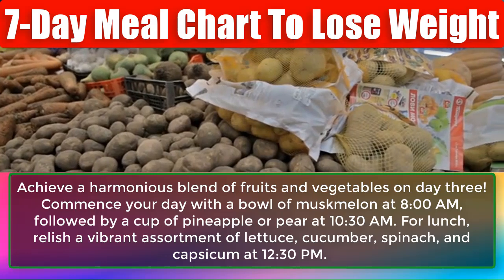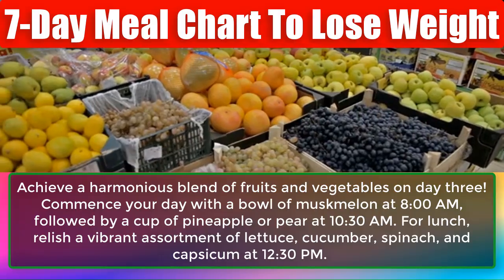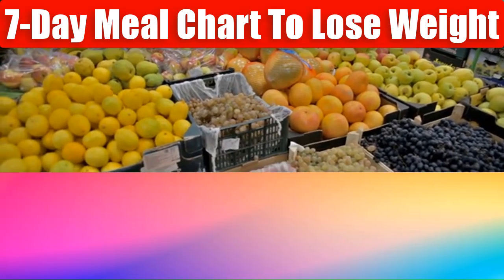Achieve a harmonious blend of fruits and vegetables on day 3. Commence your day with a bowl of muskmelon at 8 a.m., followed by a cup of pineapple or pear at 10:30 a.m. For lunch, relish a vibrant assortment of lettuce, cucumber, spinach, and capsicum at 12:30 p.m.